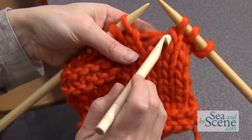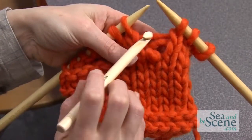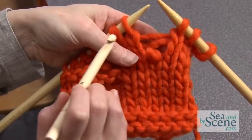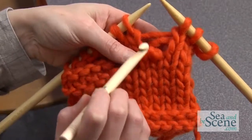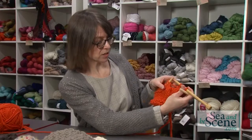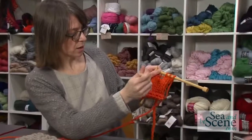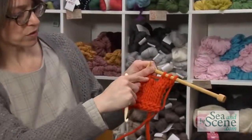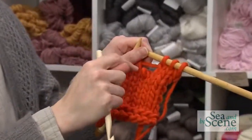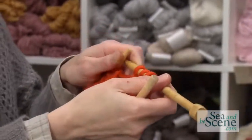So if you look here, you can see there's a bar of yarn directly above the stitch, and then a bar of yarn above that as well. Each of those bars represents one row of knitting. So this stitch has fallen down, dropped 2 rows. I'm going to need to scoop each of those bars of yarn through the stitch in order to get it up to where it should be.